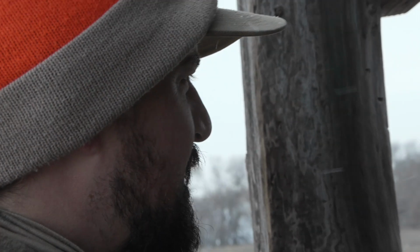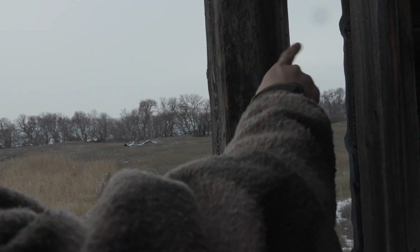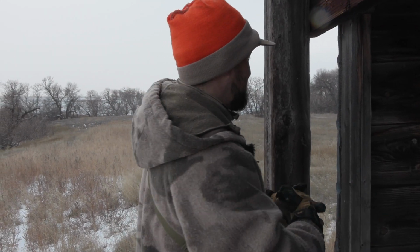.334 right now. He's not on this side of the fence. Is that a problem? Fence? There's a fence that runs. This fence line runs that way. That buck was a little bit bigger than the one I shot last year. A little taller. A little wider. Yeah, he's a nice buck.